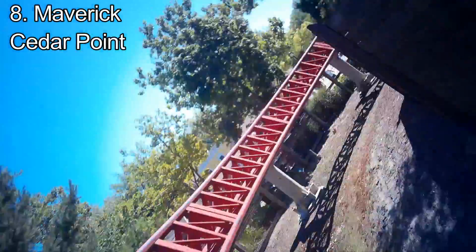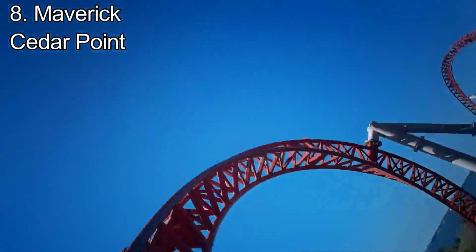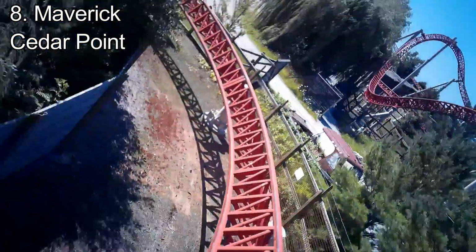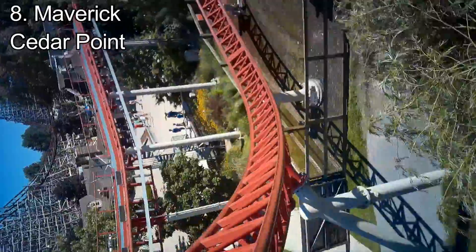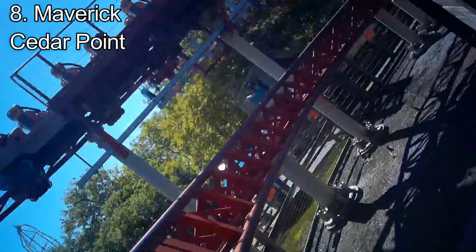8, Maverick. This Cedar Point Intamin is a very unique one. It's not tall at all, but it has some of the whippiest elements ever, especially in the first half. Its secret launch in the second half is always a blast, and it's full of ejector airtime.